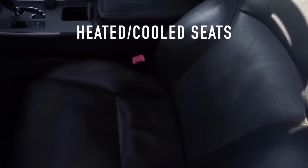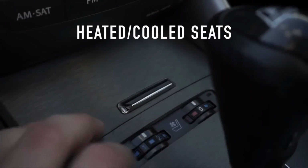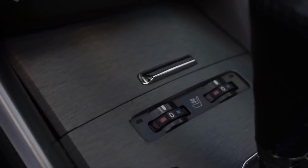Stepping inside the car, you have these perforated leather seats. They are actually heated and cooled. So you just go this way for heat and this way for cool. I don't really know of any other 2007 cars that have cooled seats. Now it just does blow the AC through the holes of the leather, but it does work pretty well.